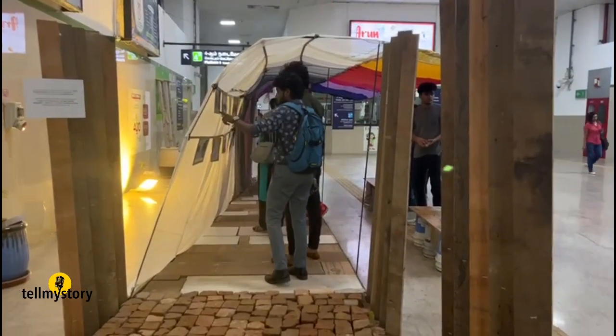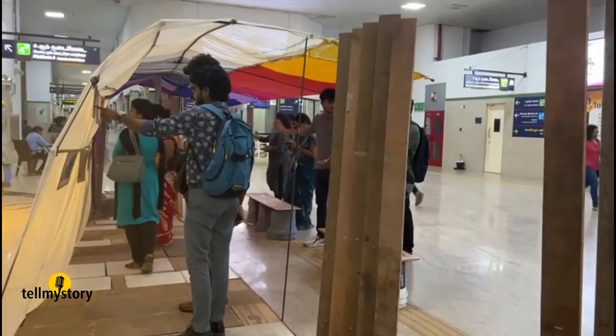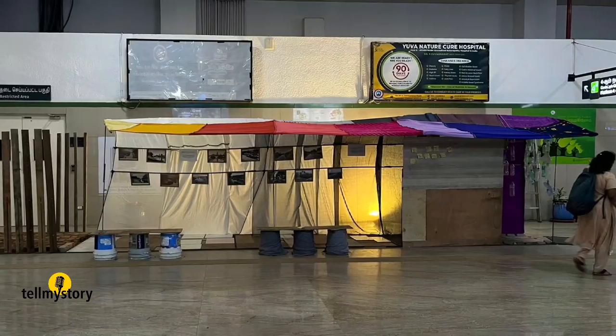And certainly, a memorable architectural journey that took many back in time. In Chennai, Cheryl Juliana for tellmystory.in.